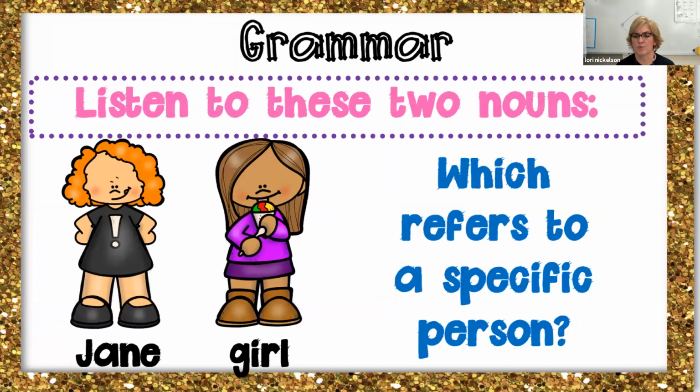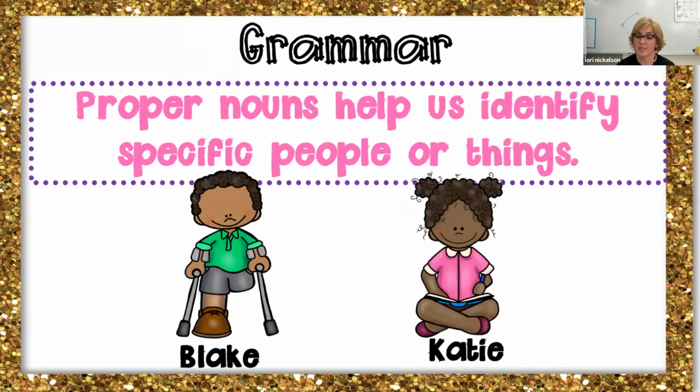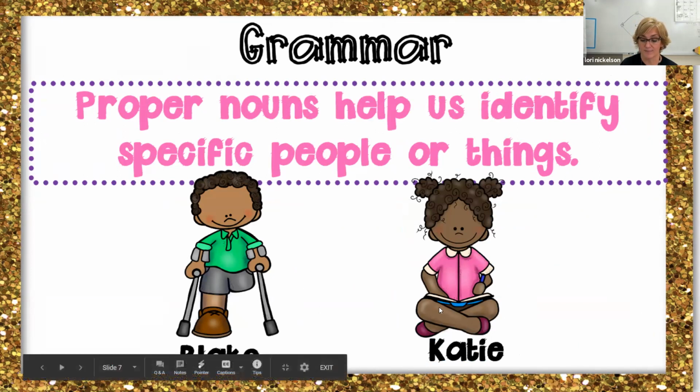Listen to these two nouns, which refers to a specific person, Jane or girl? You're right, it's Jane. Jane is a proper noun because it names a specific person. Proper nouns help us identify specific people, things. For example, we have Blake and we have Katie.